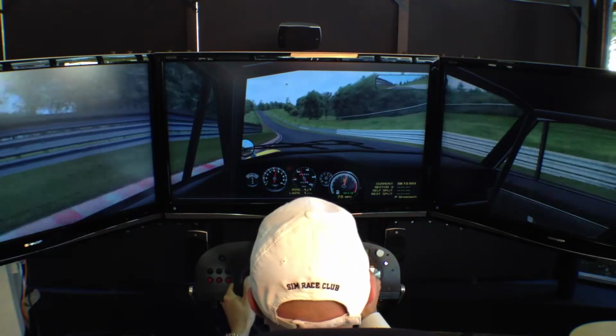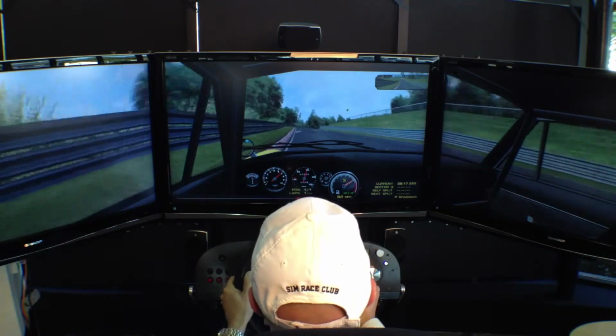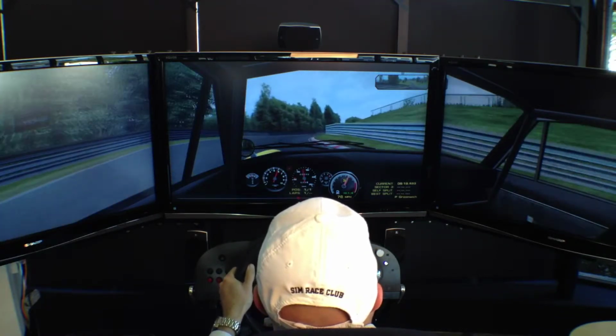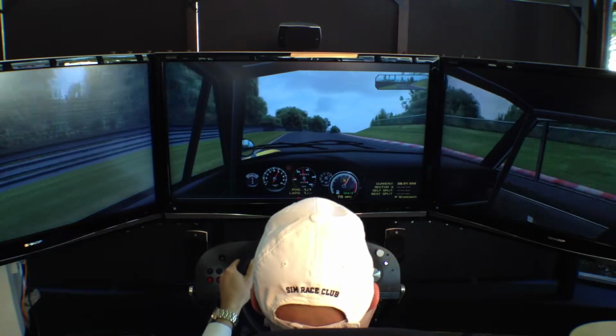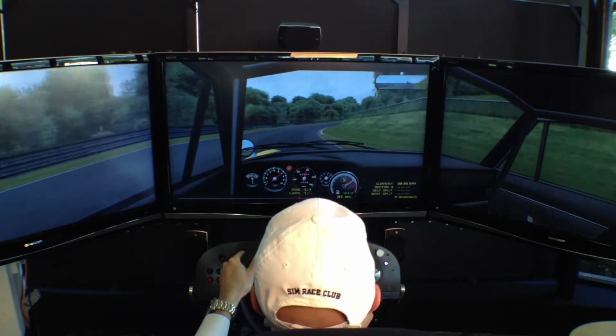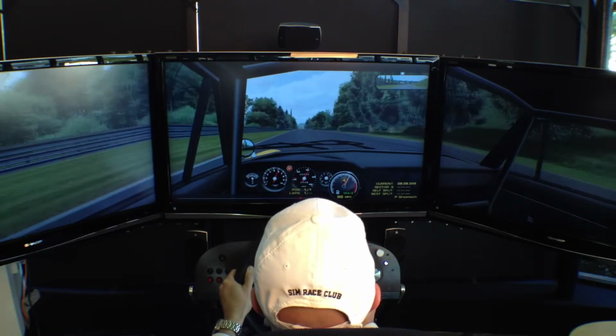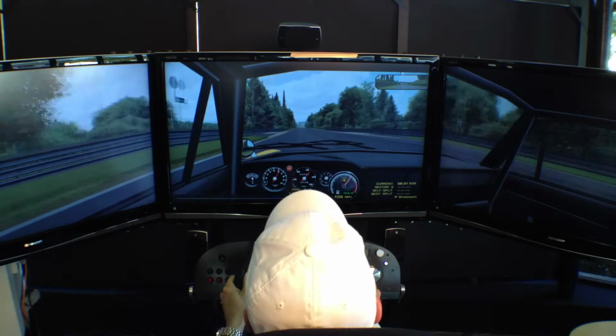Very important to get good speed through here. At the crest of this hill, brake, down one gear. Take it easy through here. Car gets a little squirmish. Breathe a little bit off the throttle, and now back on the power. Aim for that inner curb. Keep it tight, as this leads us on to the main straightaway, which is never ending.